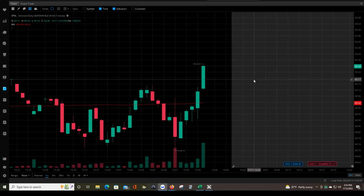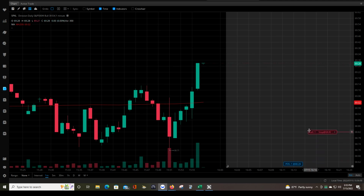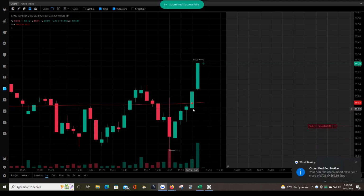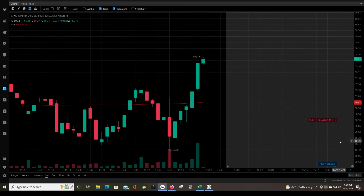So based off of that, I'm just going to move my stop loss to the low of the previous 1 minute candle. Let's see where it is exactly, 68.91. So we'll go to 68.90 and we'll see if this thing continues higher. We'll just keep raising it. So the nice thing now is that we are guaranteed profit.